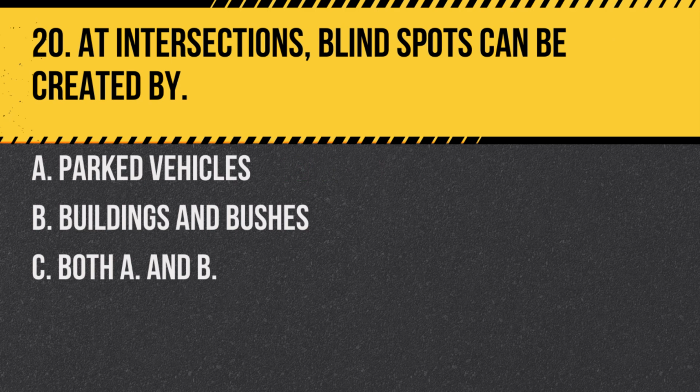Question 20. At intersections, blind spots can be created by A. Parked vehicles. B. Buildings and bushes. C. Both A and B. Answer: C. Both A and B. Both parked vehicles and obstacles like buildings can obscure vision.